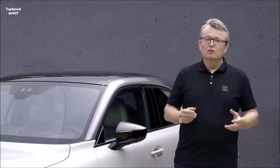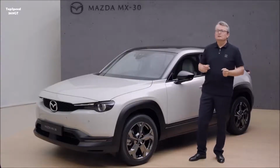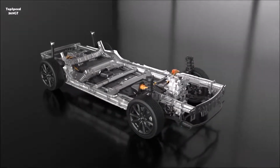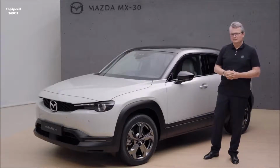With this 35.5 kilowatt-hours battery, we are sure many customers can enjoy their daily mobility with 200 kilometers range on a single charge. Our electric vehicle system and its battery is fully protected by a double safety system. This consists of a very strong protective structure and an automatic high voltage shut-off mechanism. An overall electrical control system instantly cuts off the high voltage system as soon as abnormalities are detected.